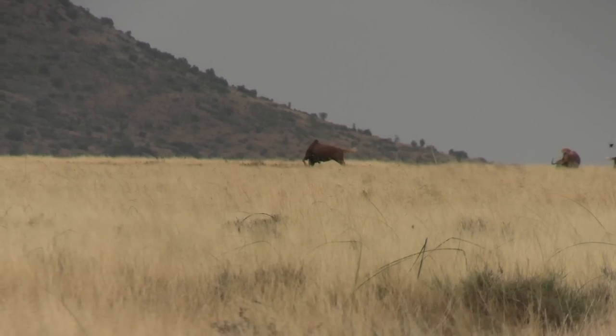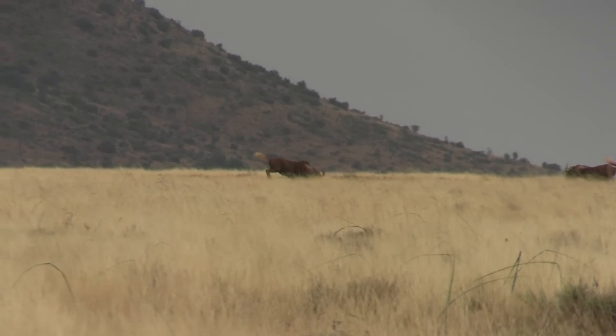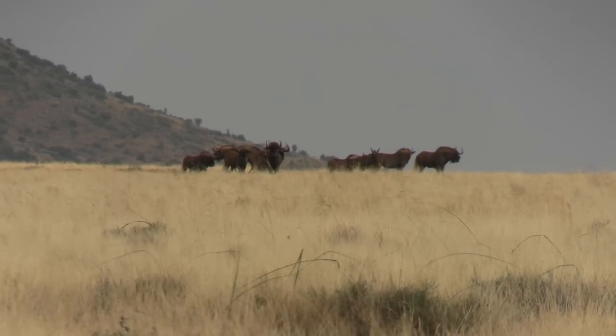All right, day two in South Africa. First day of hunting in the Free State. Had an absolute blast in this stock. Came upon a group of black wildebeest. They pretty much stayed together the entire time.